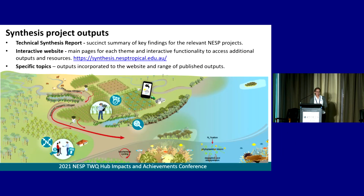So as I mentioned, each theme that we have for synthesis products has developed a technical synthesis report. These are all currently with the steering committee and close to finalisation, we hope. They are really highlights of the relevant NESP projects for each of the themes. So if you like the detail, you need to go to the individual program reports. But this is very much a high-level summary of if you're interested in nutrients or you're interested in sediments, for example, that's where we would suggest you start.